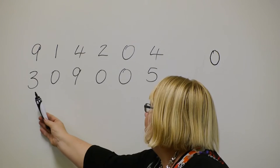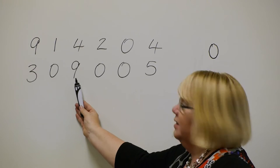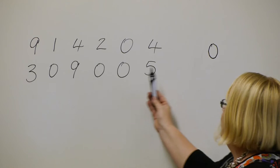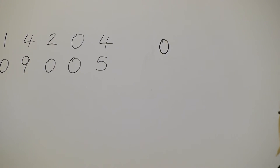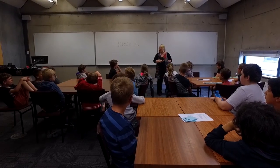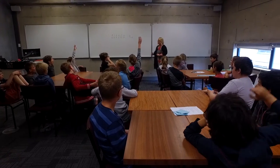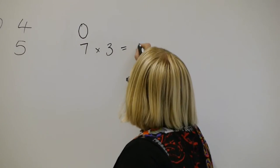Now we're going to add up the bottom column. 3 plus 0 is? 3. 3 plus 9 is? 12. 12 plus 0 is? 12. 12 plus 5 is? 17. 17, but we're only interested in the ones column? 7. Now the bottom one, we're going to times by 3, but here's the trick, we're only interested in the ones column. What's 7 times 3, and what's the value in the ones column? 1. Cool. It is equal to 1.